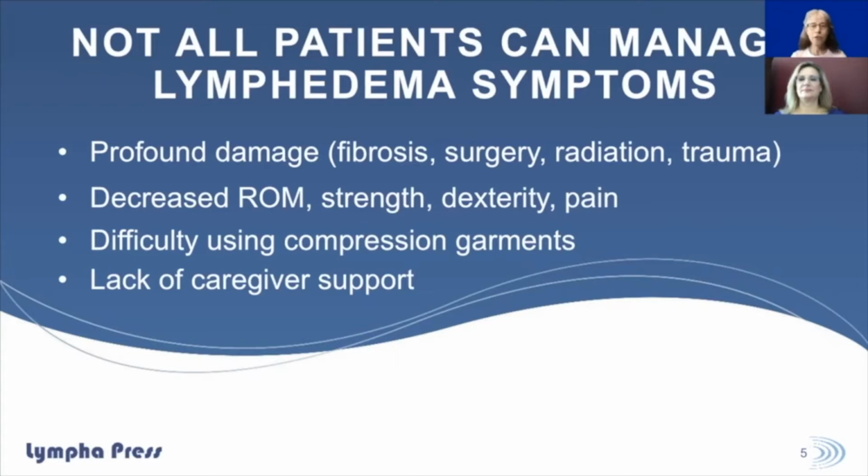Some patients don't have good caregiver support. They're all by themselves. So there's many, many different factors that could point to a patient being more successful in their home program with the addition of pneumatic compression.